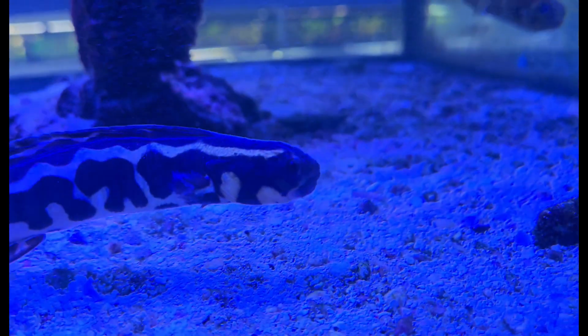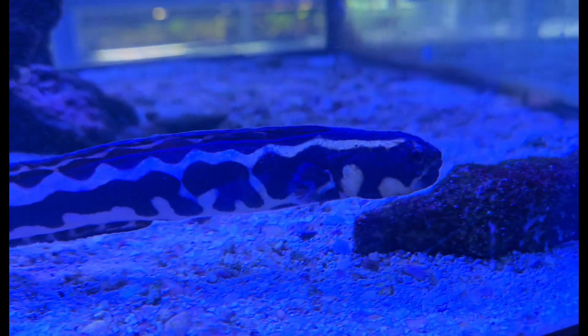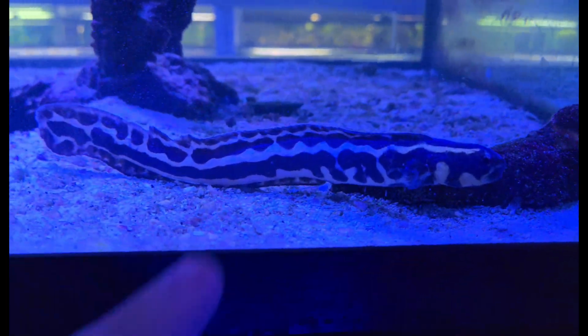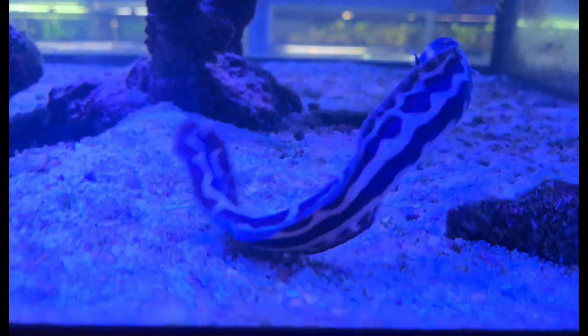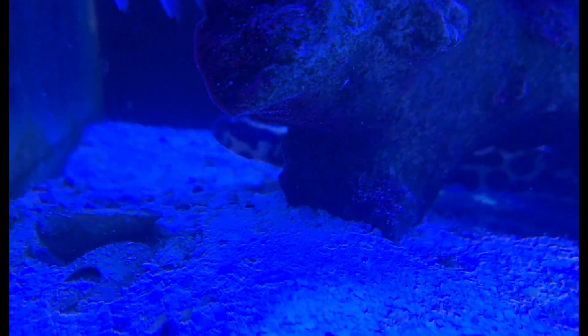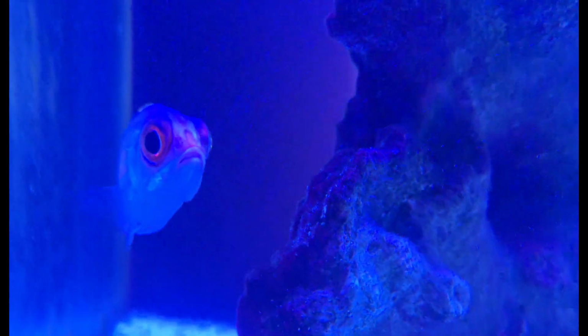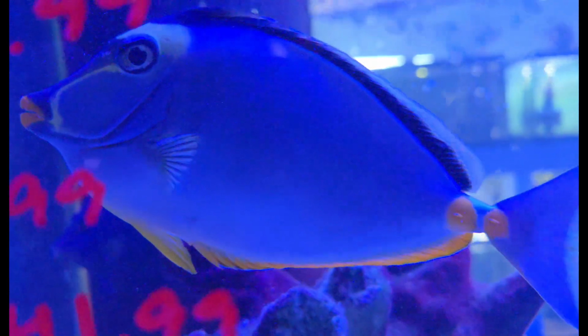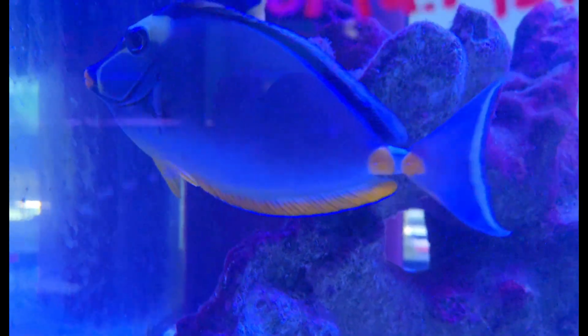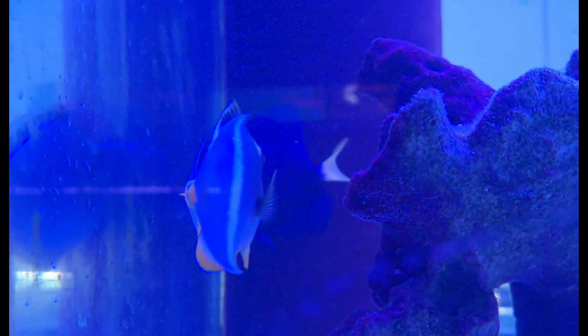Up next for this week, we've got this really cool guy. This is a beautiful adult engineer goby. And not just one, there's actually a pair in here. One here, and you can see the other one hanging around back here. Right next to our beautiful little squirrel fish. And this gigantic and gorgeous looking naso tang. What an absolute beauty. Just perfect, crisp, clean lines on that animal.